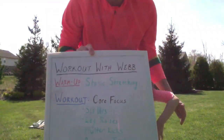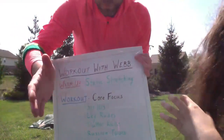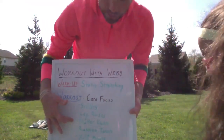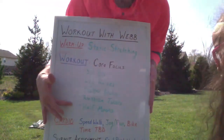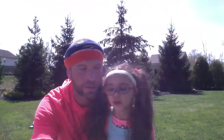So again, that's our sit-ups, okay? Sit-ups, do at least 10. Regular leg raises, okay? And then incorporate the feet apart, feet together, 6 inches, 12 inches, 18 inches, back and forth. Flutter kicks, Russian twists, and then the half moons, which is what we just finished with, right? So after you go through each one of those one more time, then you've got to complete the workout with your cardio.